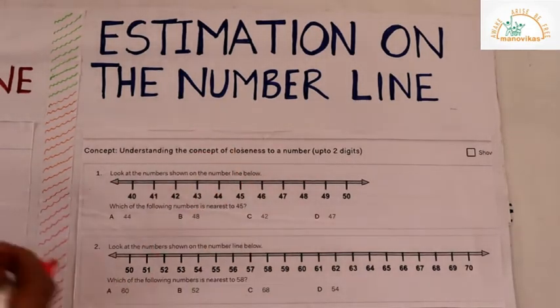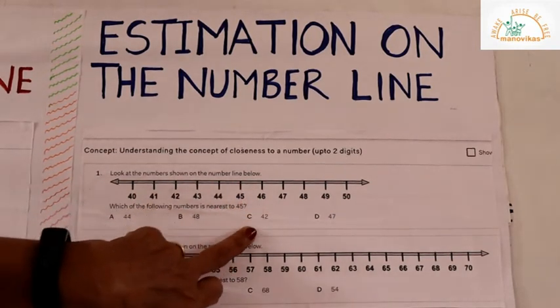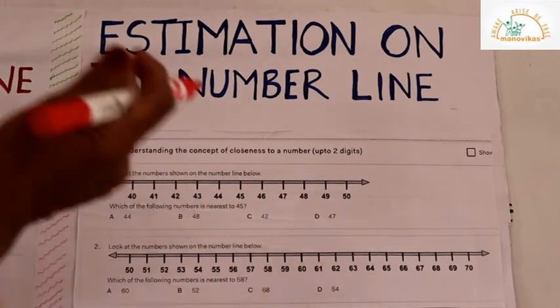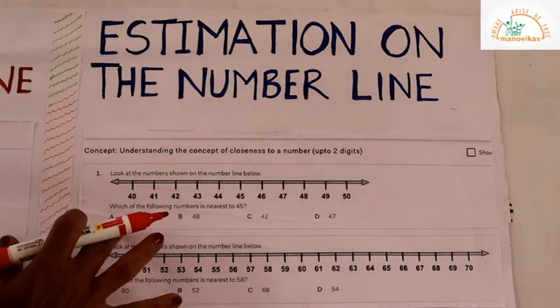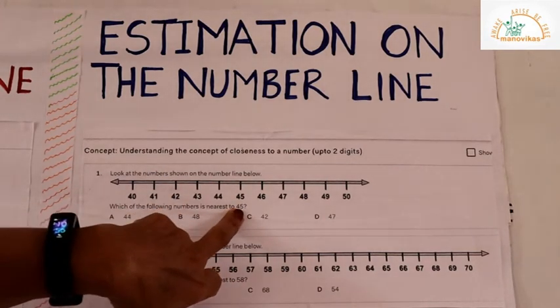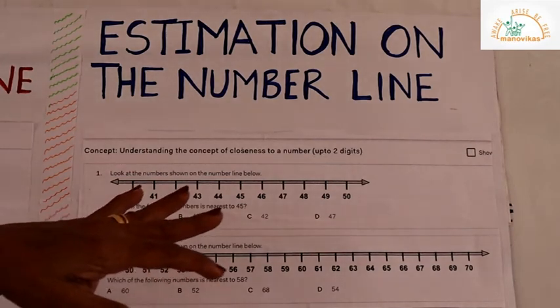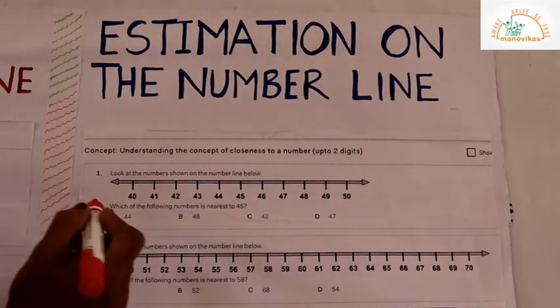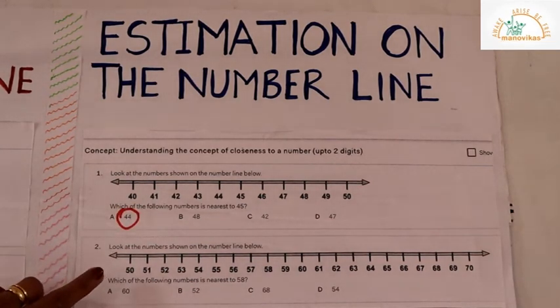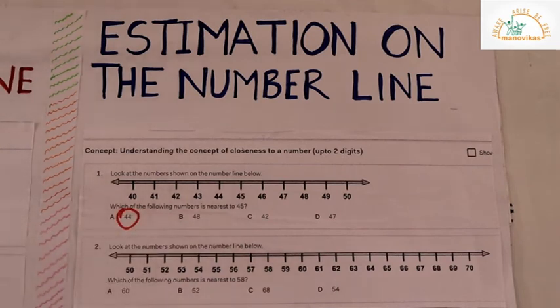Now, understanding the concept of closeness to the number up to 2 digits. Look at the numbers shown on the number line below. Which of the following numbers is nearest to 45? We have the options 44, 48, 42, 47, and the number given to you is 45. Which option is the correct option? I wait for some time for your answer. Okay, 44. Why do we say 44 is closer to 45? Because 48 is 3 digits away, while 42 is another 3 digits away, while 44 is just 1 digit away.